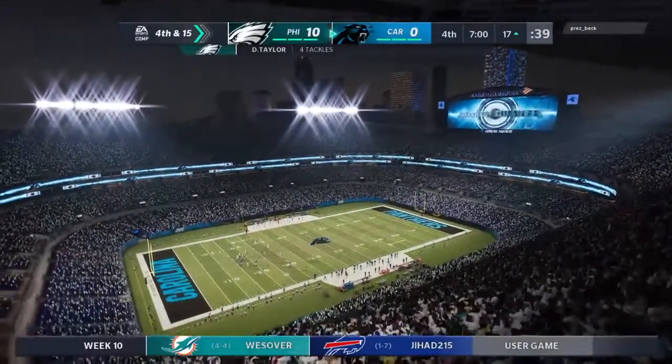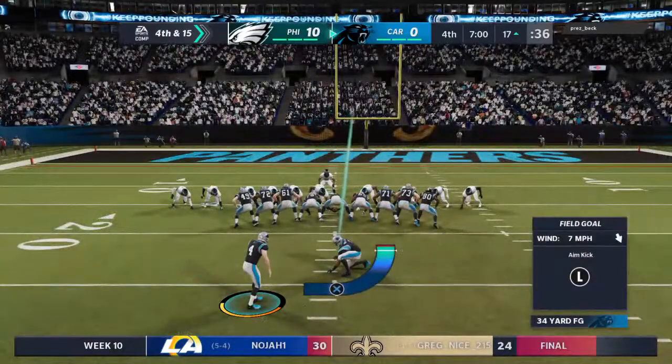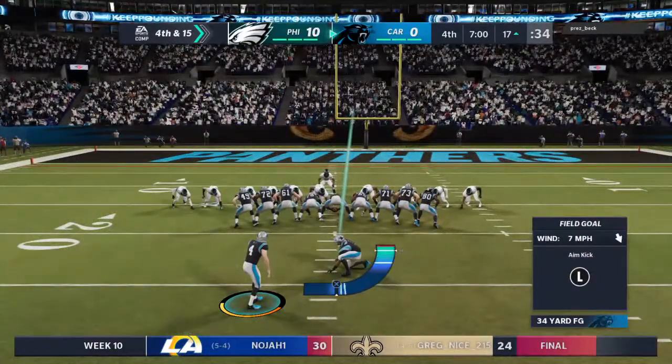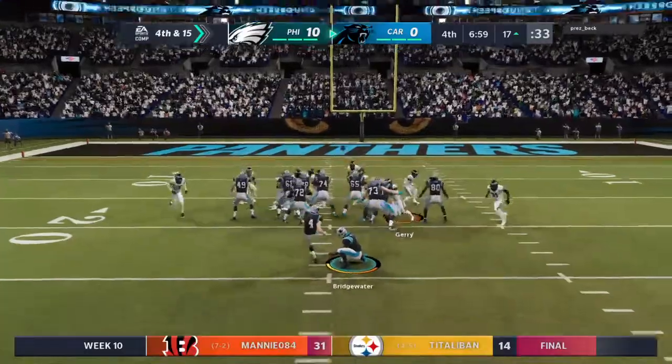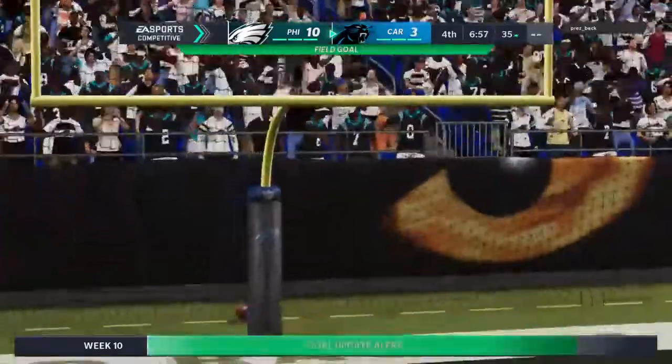And we're back now in Charlotte. It's the Panthers in possession of the football, but facing a deficit here as we get to the 4th and final quarter of play. A 34-yard attempt. And his kick is good. And they get themselves on the board here.